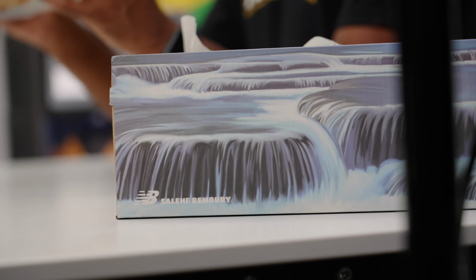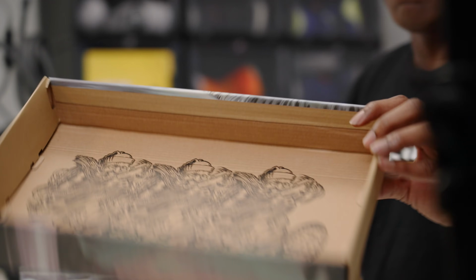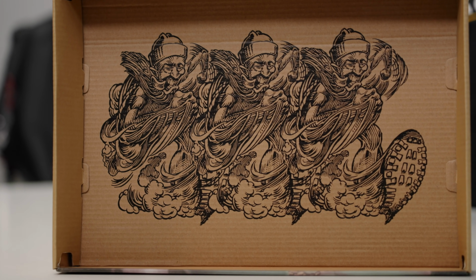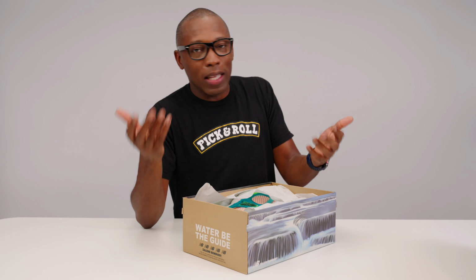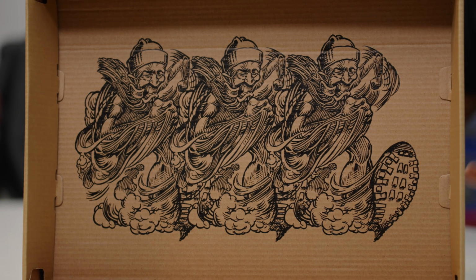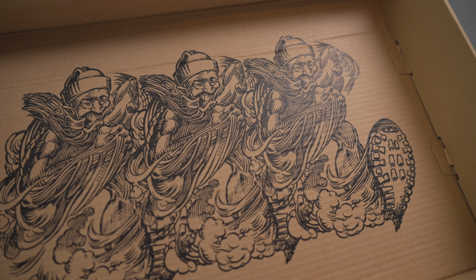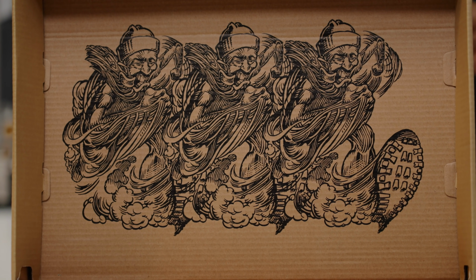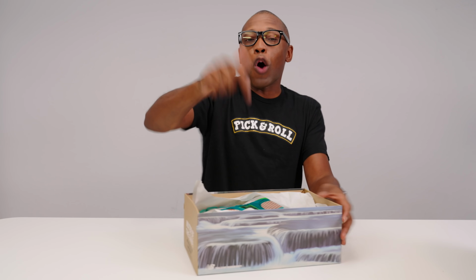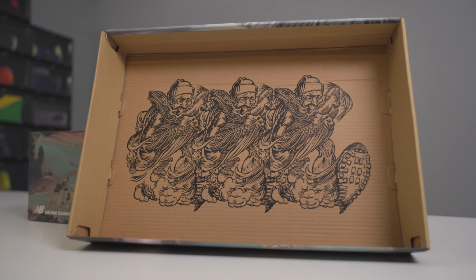Something that's really cool is on the inside of the box here. Now, I'm not exactly sure what that is supposed to be, but you can see that it has Salehe's custom beanie, or I shouldn't say custom, but the beanie that he always wears. And then it has the shoes, but then the rest of it is like a cartoon, and it's wild. It's like 3 different versions of him within this cloud. I'm not sure what that means, and I would love to find out a little more. So if you do know what that means, let us all know down in the comments below, because those are the kind of things that help complete the storytelling around a sneaker like this.